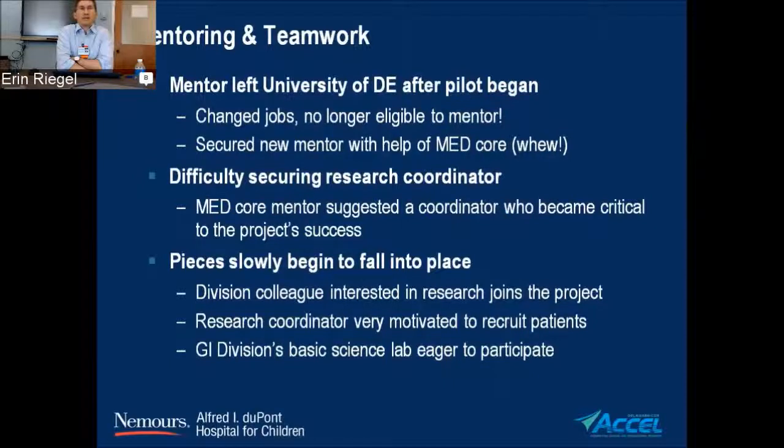And that was great. There was also a lot of difficulty in the beginning about finding a research coordinator because a variety of things just led to it being a bit of a challenge to get somebody to help with the nitty-gritty of the project. And again, talking to one of my other mentors about who they knew, we found somebody who was perfect for the job and really, bar none, was critical to the project being successful.